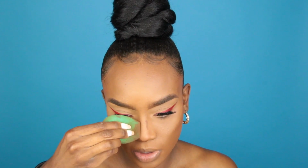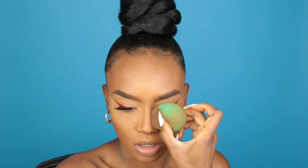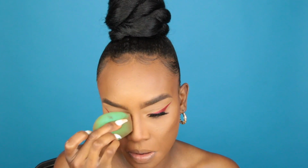Then you just want to do the bottom. Kind of just swipe the bottom. Then I take my beauty blender and just go down the sides of my nose. This sponge is like the best thing ever when it comes down to contouring. Okay. And then you take the butt of it and just blend everything out. The key to doing your makeup is literally blending, blending, blending.